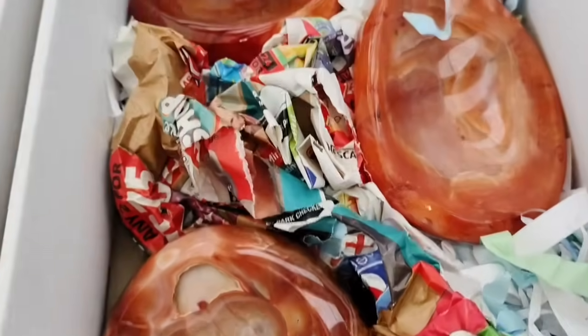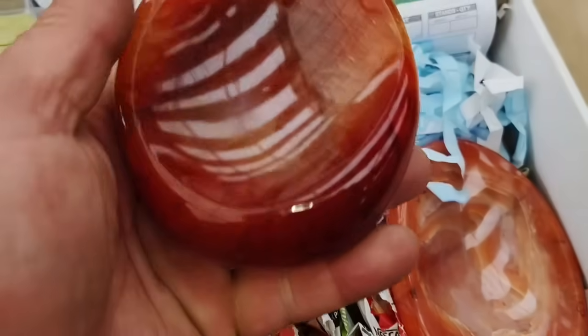Cornelian bulbs up next. There's 3 of them that constitute 1.27 kilograms.